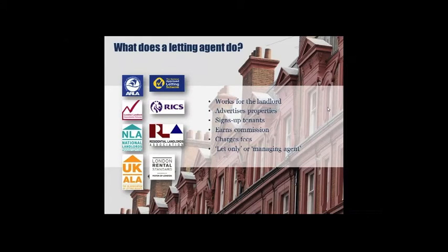If you're looking for housing in London, you'll almost certainly come into contact with letting agents. These are people who work for the landlord. This is important to remember, that they are not working for you, they are working on behalf of the landlord and will act in the landlord's interests. They advertise properties, they sign up tenants, they earn commission, and they will charge fees as well. And those fees can include things like admin and credit reference checks.